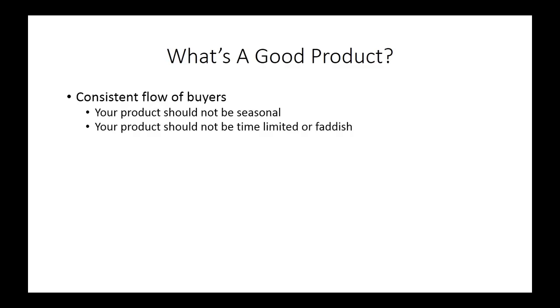Now, this also means that you don't want a product that's going to be time limited or faddish. In other words, if it is a product that is really based on something that is happening right now and is not going to be happening a month from now or 2 months from now, you probably want to avoid e-commerce for that. In particular, there might be items that are developed for an event. There might be items that are developed for a specific period of time on the calendar. Now, while those products can be good, you don't want to build your e-commerce business around those products. You want to use those products perhaps to supplement what you're doing, but definitely don't build them as the basis for your e-commerce business.